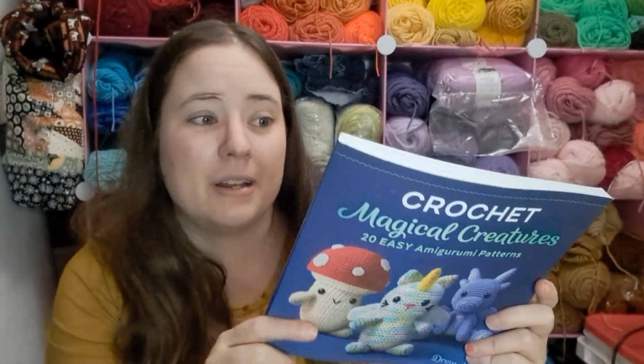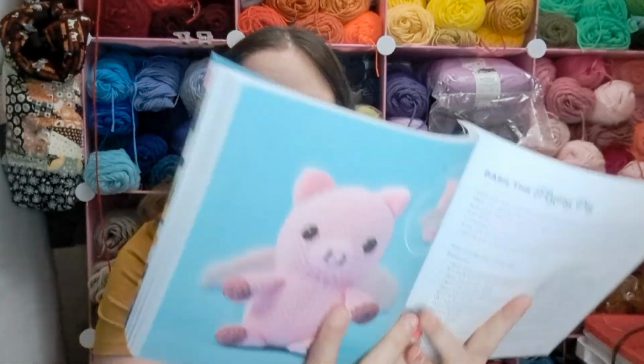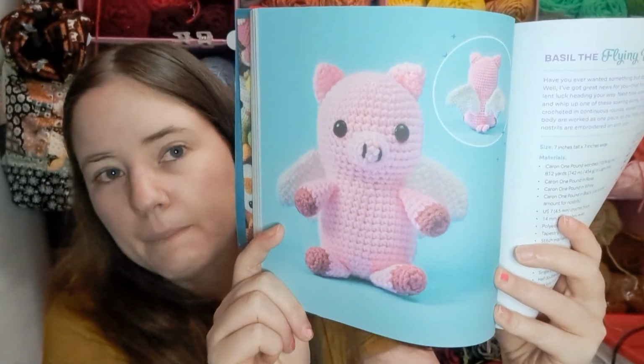I actually really like it. I've only made the one thing so far, I'm pretty sure, but I already want to make the rest of them. The pattern was easy. There's a lot of parts to sew on, but it's amigurumi, so there it is. It is called Basil the Flying Pig. So there's what his look like.